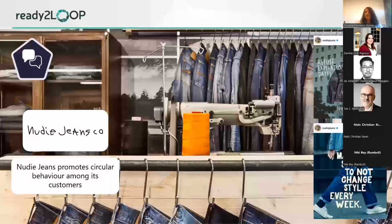And as an example, we have Nudge Jeans that promotes circular behavior among its customers. Nudge Jeans offers a variety of denim products, and throughout the physical stores, web stores, and social media, Nudge Jeans actually promotes a circular way of living. It promotes clothing as a durable product, a product that should be taken care of and repaired when needed. And of course, that's only possible because Nudge Jeans also offers durable products and services to repair them in their stores. So this is a combination of efforts to promote this circular behavior.